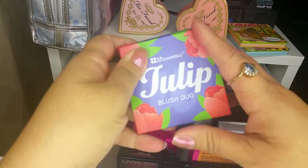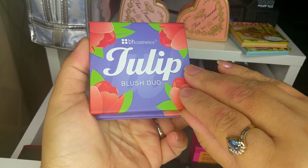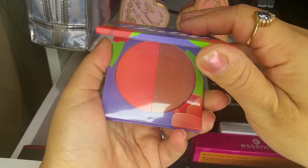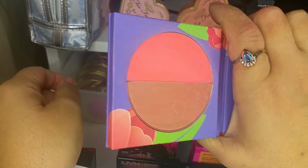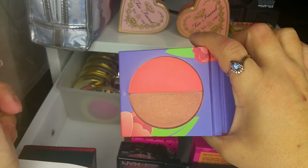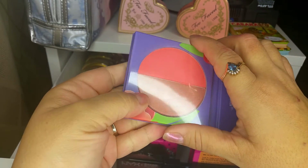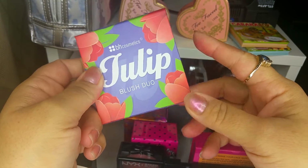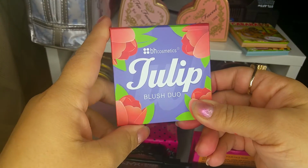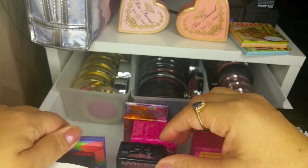This was actually a gift from an old coworker. This is my BH Cosmetics Tulip Blush Duo, and this is gorgeous as well. I used this a few times. Actually, I'm looking into getting the rest of the set, but every time I go on the website, I end up not getting it. I don't like to order online, let's be honest. I like to go to the store, pick it up, and keep it moving. So I'm going to hold on to this.